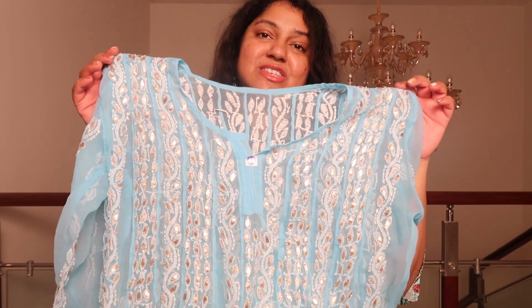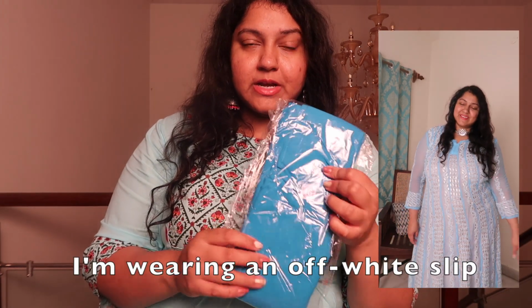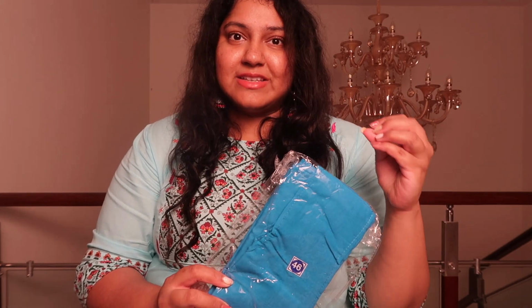Again, this can be worn just as a kurta with white chudidar, or you can wear it with a dupatta also, and it would look really grand as well. This is the slip for the blue kurta. This one is a little dark blue, but when you wear it, it would actually look like a nice blue, since that one's actually too light. When you wear an off-white kurta also, it can look a little lighter than what it actually is.